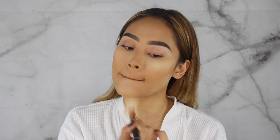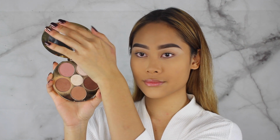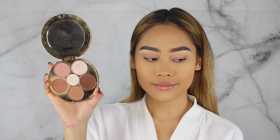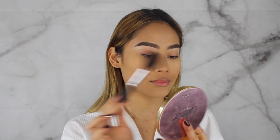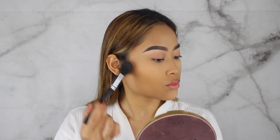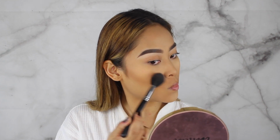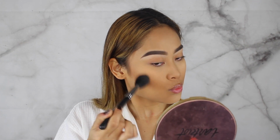The brush I'm using is the Morphe R14 brush. It's super soft. I love this brush. Then for my powder contouring and bronzing, I'm gonna take my Tarteist contour palette, going in with the shade number 4. I'm taking my Mikasa F110 brush and tapping the excess off and lightly blending it right under my cheekbone. I also like to bronze right under my hairline.